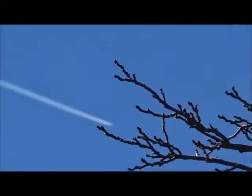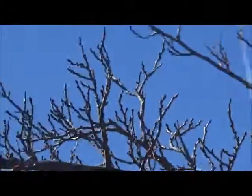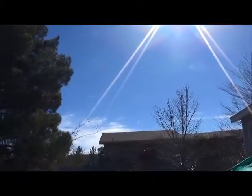Getting a lot of tree action in the way here. But he's going to match up with that guy through the trees there. They're getting real close, see? More proof of the grid being built. I know you don't need much more. We already know what's going on, but we're just going to show you the people who don't have a clue still have a hard time figuring out what's going on.